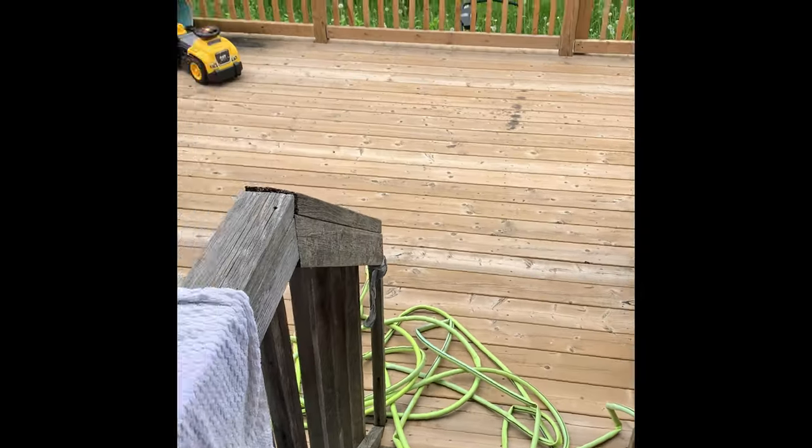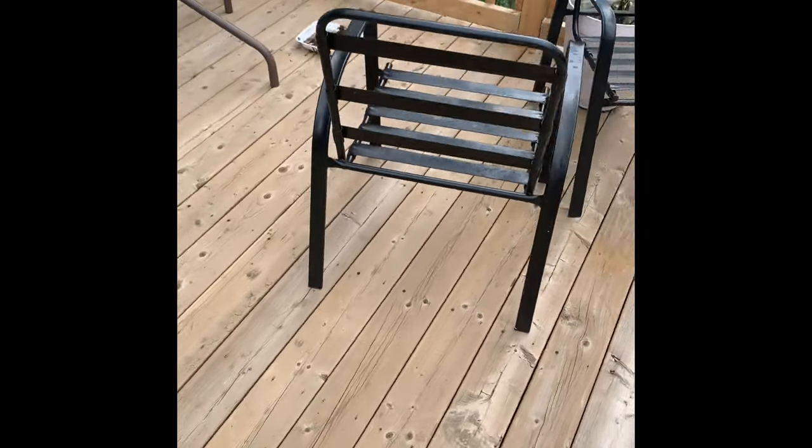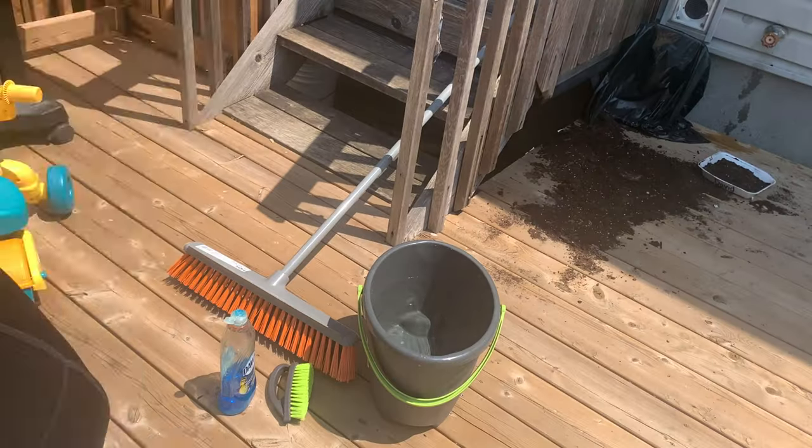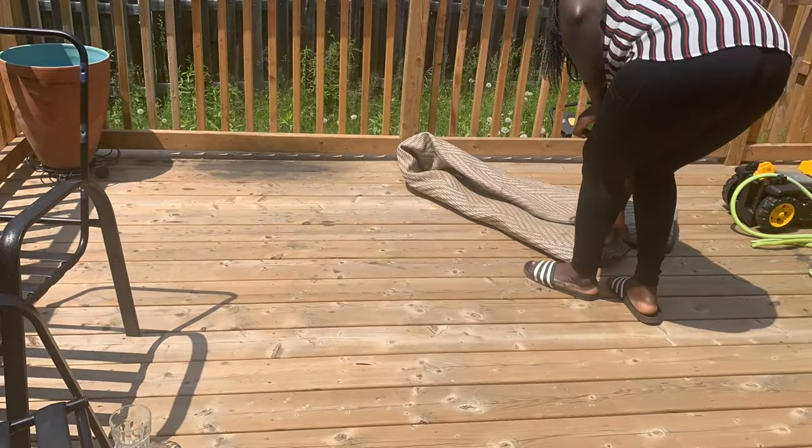This is what our deck was looking like. It was a hot mess. As I mentioned earlier, throughout the summer, we didn't really do much here. So it's very dirty and we need to get it cleaned.